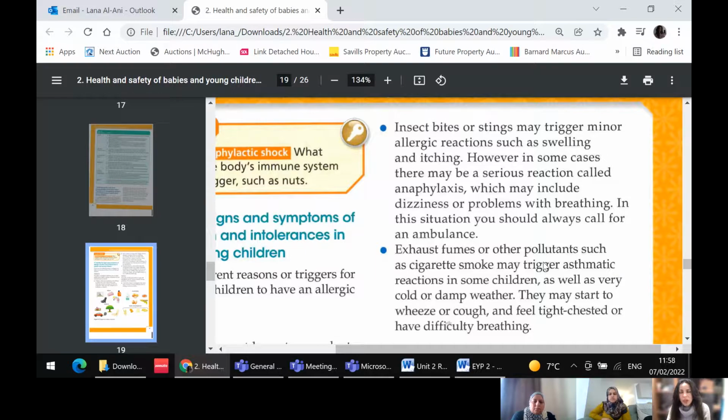So suddenly the child is very allergic to the sting of the bee, and they suddenly can't even breathe, or they can't even talk, and they fall on the floor. Then this is a really dangerous situation. Then you might have to call an ambulance at all times to take care of them.